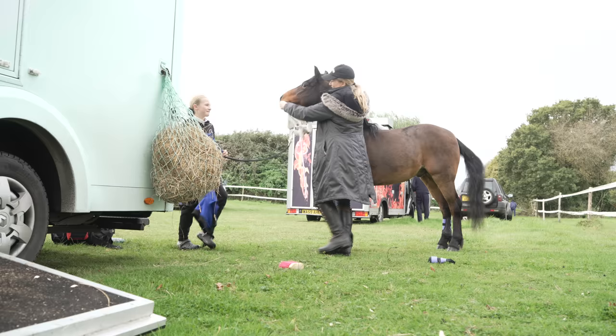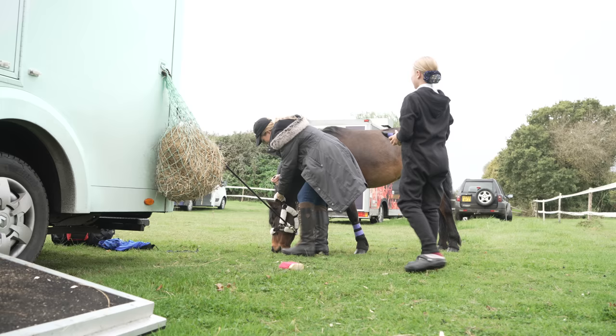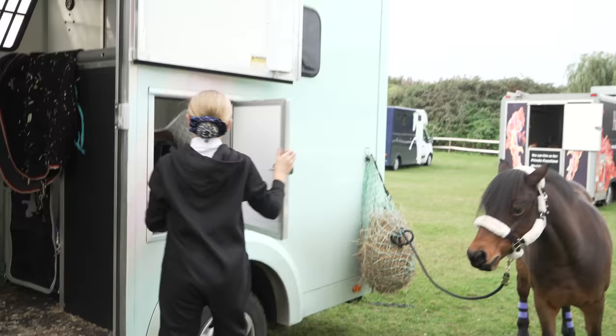A feral pony. You got him? Yeah. Popcorn is 100% our easiest pony. We could leave him without a head collar round this field and he'd just stay here. Got Popcorn's side pad?